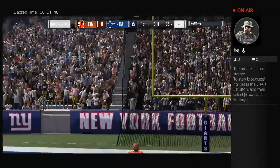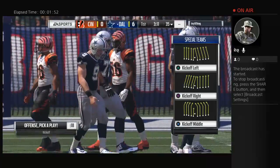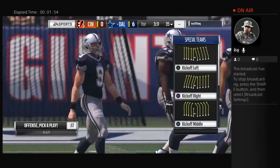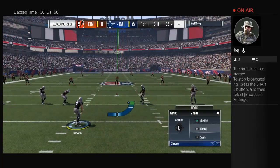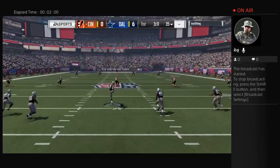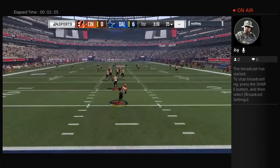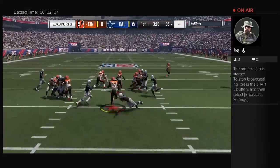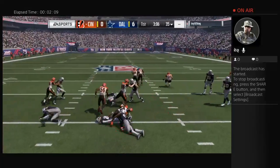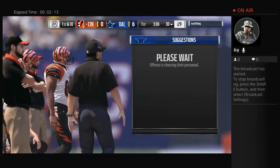And his kick is no good. An inauspicious start here kicking-wise as this one stays a 6-0 game. Boswell now to kick it away after the touchdown. Here's Conley. And a nice return sets him up pretty good here at the 30-yard line.